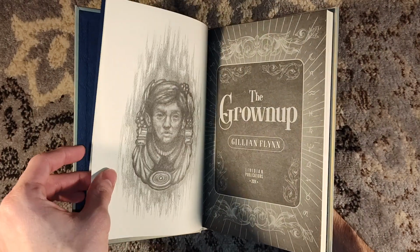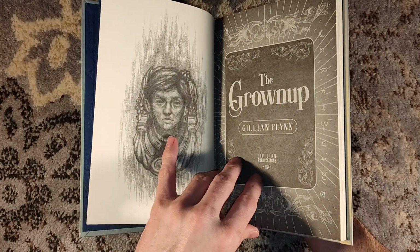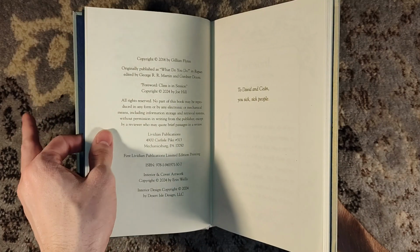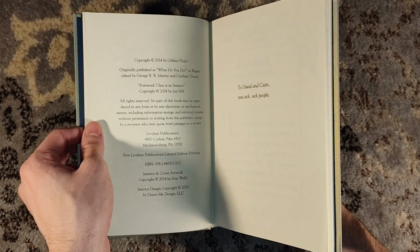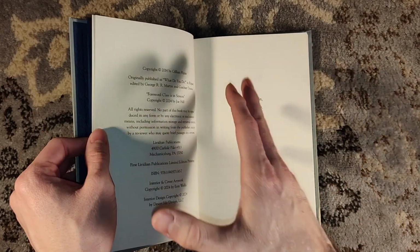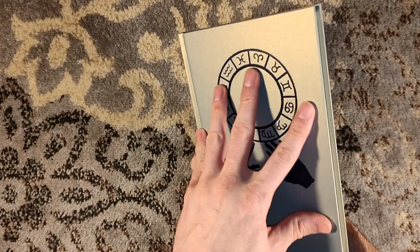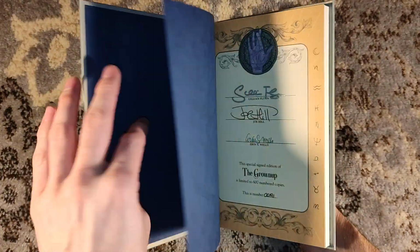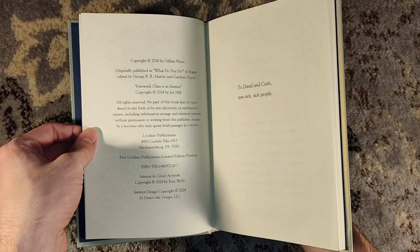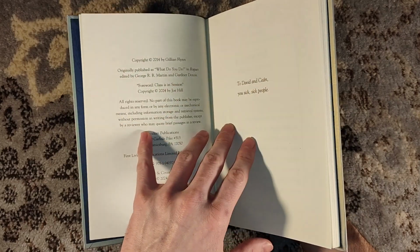This is technically not the first limited edition of this short story. It is the first limited edition of the short story by itself. I know that it was originally published as What Do You Do in Rogues, which was an anthology edited by George R. R. Martin and Gardner Dozois, which did receive a special edition from Subterranean Press almost a decade ago. So you can have a signed edition of The Grownup, although it would be under its original title, What Do You Do, and it'll be within Rogues, with a whole bunch of other great short stories. So anyways, this is the first limited edition of the standalone, or the short story under its current title.